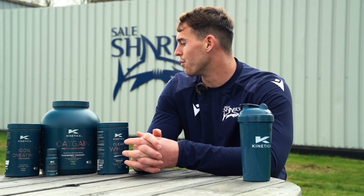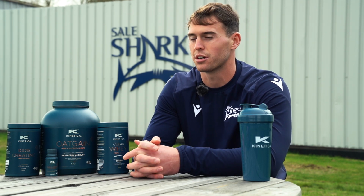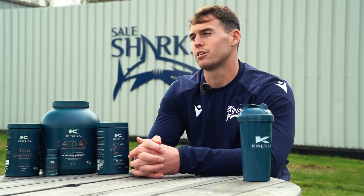And then finally it would be probably the collagen shots, especially when I'm injured. I did my hamstring a few years ago and I had to have one of them every day, which sort of re-strengthened my tendon and got my rehab going faster.